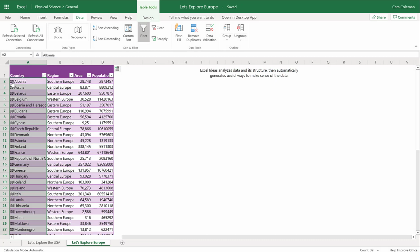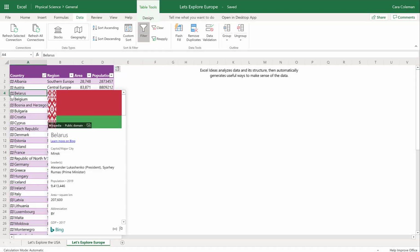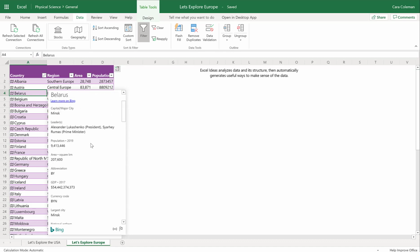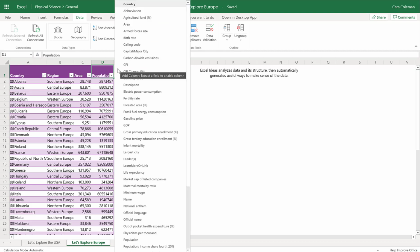You'll see that a little map icon has shown up next to every single country, and clicking on those, we'll be able to see its map as well as facts that we were able to pull using Bing. Now that we've added this data type, we can click Add Column, and we'll have all of these options that will help us understand this data set.